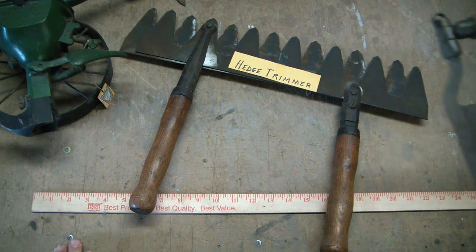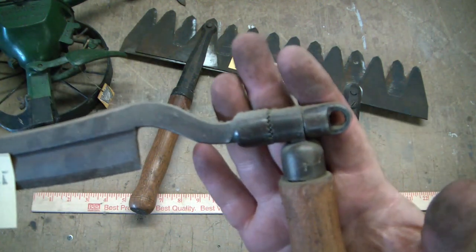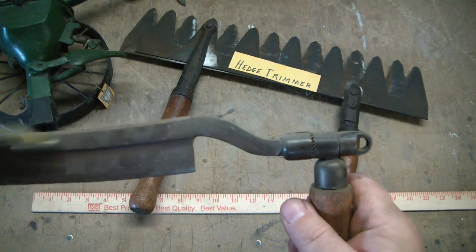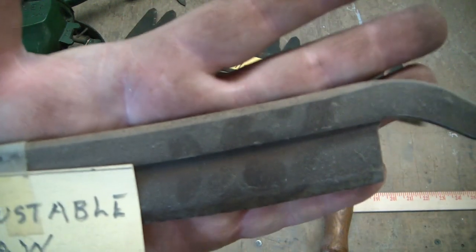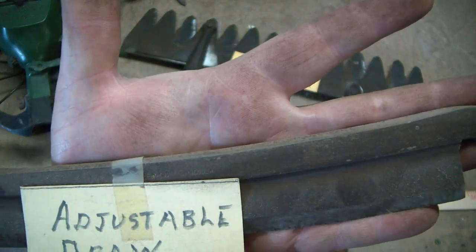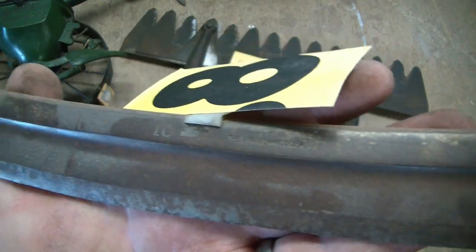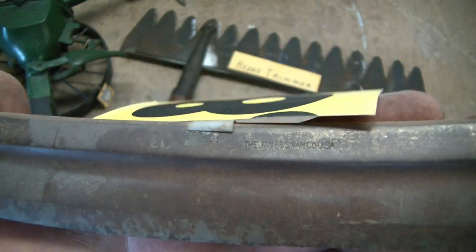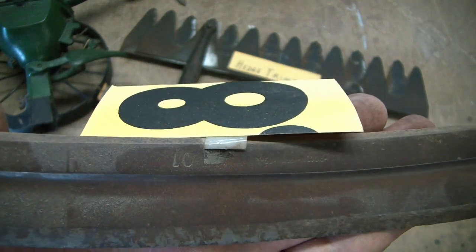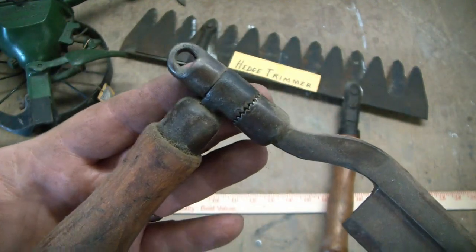And last but not least, a draw knife. An adjustable draw knife. See how the ends can unscrew and it has teeth? So you can change the position of the handles. Let's see if we can find anything written. Aha! There's something written there. Hang on. Alright, I'm not sure if that's going to come out, but it says the James Swan Co. And it looks like a 10. So, pretty cool, huh?